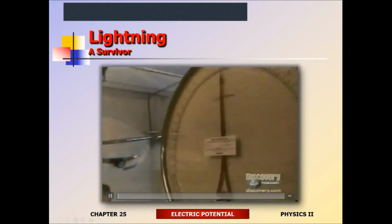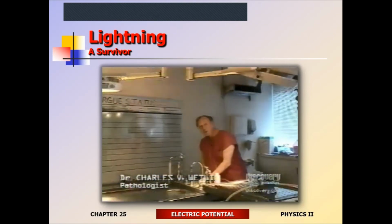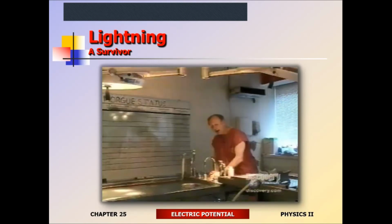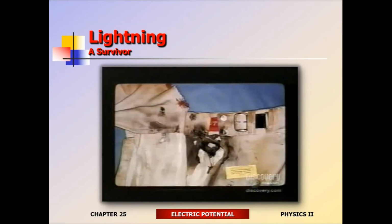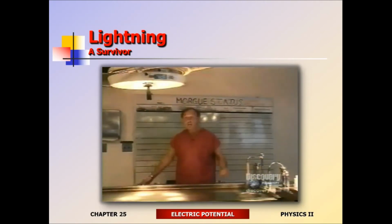Actually, lightning generates tremendous amounts of heat, and with that comes instant water vaporization, which with wet clothing results in an explosive appearance of the clothing. It becomes shredded, metallic objects become fused, such as zippers. And surprisingly, with all this heat that's being generated, there are relatively few burns and some singeing of hair.